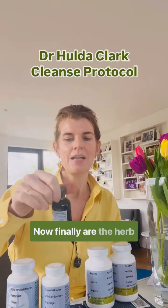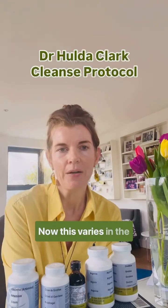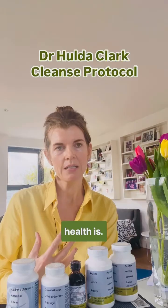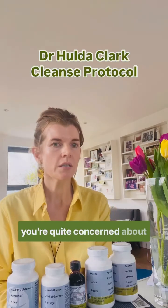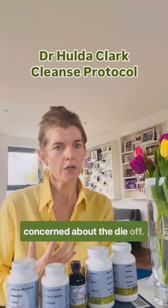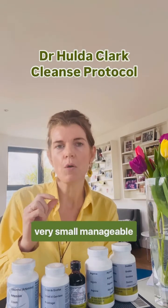Now finally, the Herbal Black Walnut Hull Tincture. Now, this varies in the recommended approach. It really depends on how your health is. If you feel you're in quite strong health, you can start with a stronger dose, but if you're quite concerned, let's say if you're having health issues, you're concerned about the die-off, that's when the parasites begin to die, you need to do that in very small manageable quantities.